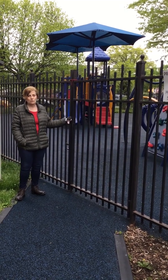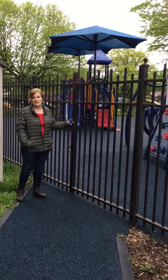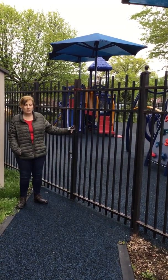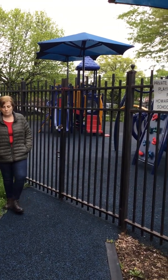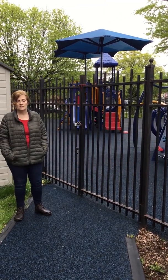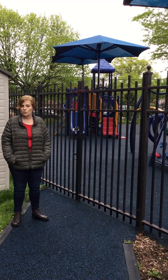It's only for our children. Nobody else is allowed to access it. As you can see, it's locked. So nobody else could get in here except for our children when we come down with the key to let them play in the playground. Their playground time is 30 minutes long. They walk down here with all teachers. Those children who need hands held, the teachers will hold their hands. The other children that can walk in a line holding their peers' hand will do so.